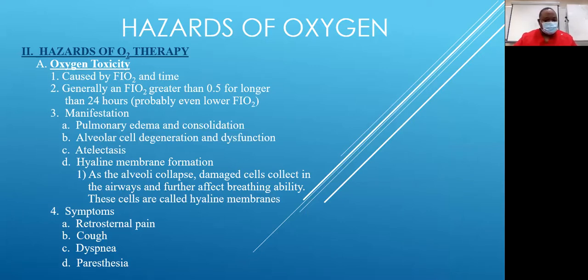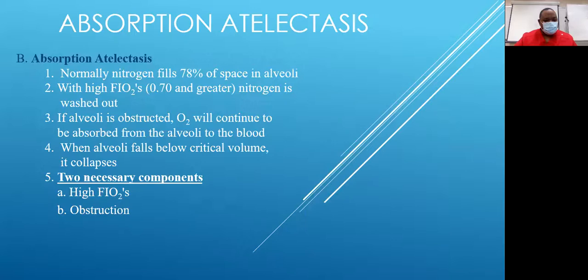One hazard is oxygen toxicity, which has to have two things: increased FiO2 and time. Then you have absorption atelectasis, which is when you have high FiO2 and obstruction. What happens is that with the obstruction, the oxygen continues to filter into the alveoli, but the nitrogen is washed out. Once the nitrogen is washed out, the alveolus falls below critical volume and collapses, because we said that nitrogen is the strong workhorse, right?